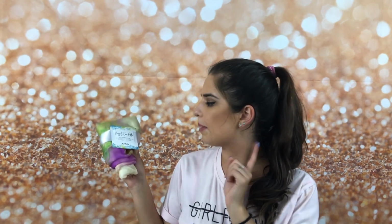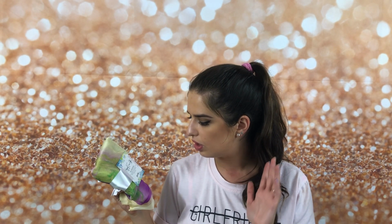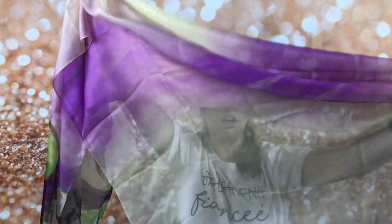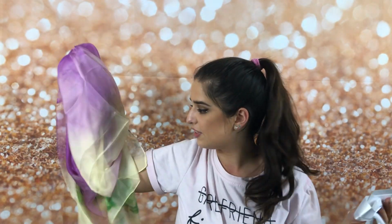Up next, I got this happily ever after multi-wear sarong. It says use it as a swimsuit cover-up, shawl, scarf, skirt, beach dress, or even a beach blanket. And you guys, this thing is so incredible. First of all, it feels so soft, but there's so much going on. I hope you guys can see this, but there's boats, and then it goes into an ombre of purple to yellow, maybe some type of sunset. So you could literally, like it says on the little tag, use this for anything.